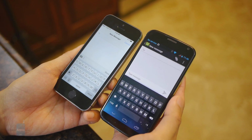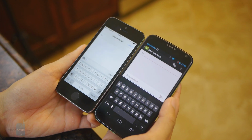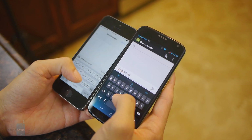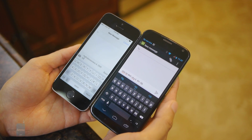We get a slightly larger keyboard layout with the Moto X just because of the larger display. You can see it side by side here. Thankfully though, the experience is wonderful with both. We have a very responsive performance, great autocorrect features, and of course, they're pretty sizable.